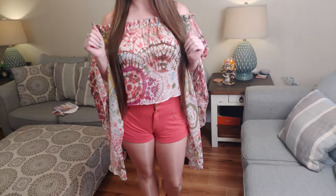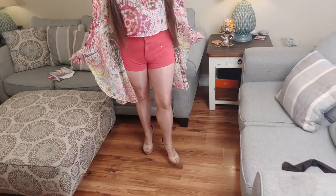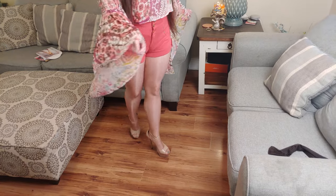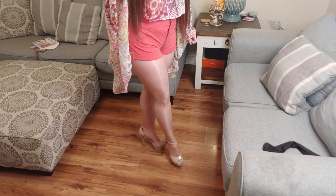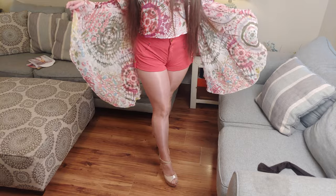These and the chocolate pair, they are perfectly fit to my body. A medium is for my height, for my weight, and it's perfect. These are the perfect pantyhose. So, get them. So perfectly shiny. They fit my curves. You know how to put them on. They're perfect.